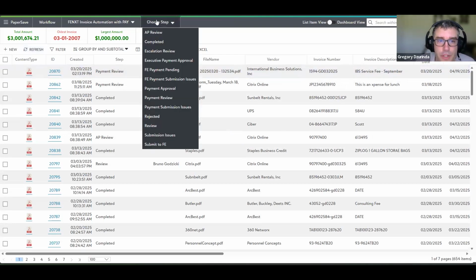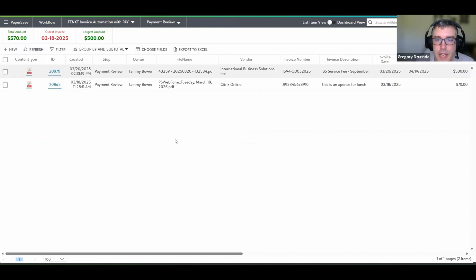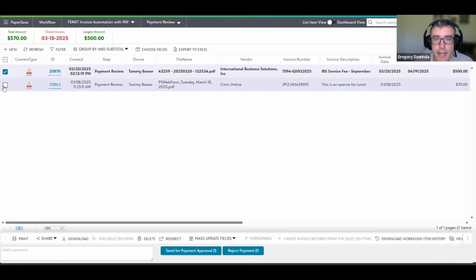So if I filter my workflow list down, maybe I only want to see the items in the payment review step. Think of this as all of your open invoices. This list would contain all of your unpaid invoices that are ready for payment here. So I can select multiples or do them one at a time. And I can send those out for payment approval.